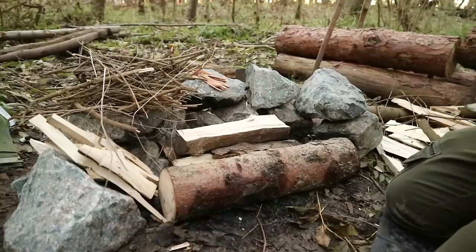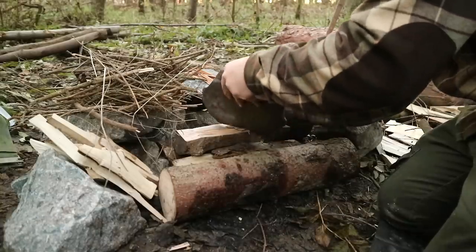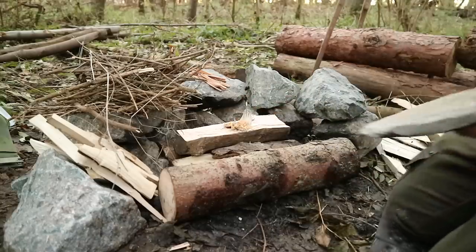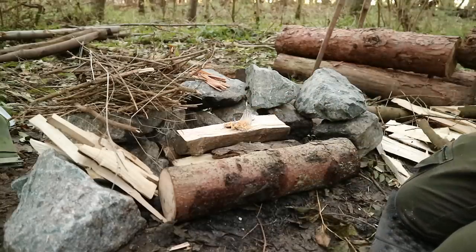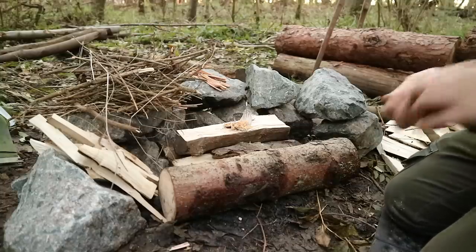So I've picked up some birch bark and that's the fat wood I've just scraped up. I'm liking the fat wood lately. It's been a bit of a favourite. Just so good in wet conditions. A bit easier than birch bark can be. Not that birch bark isn't great.